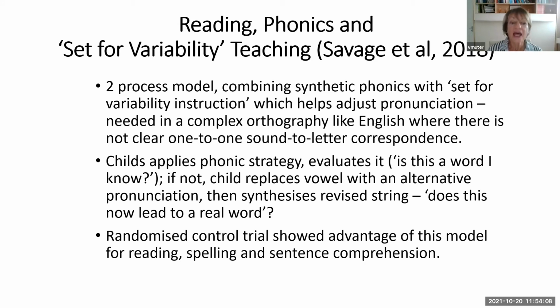Yes, it is. So what these authors then did was to carry out a randomized control intervention trial. And they were able to show that this model had a definite advantage for later reading, spelling, and sentence comprehension compared to a synthetic phonics strategy alone.